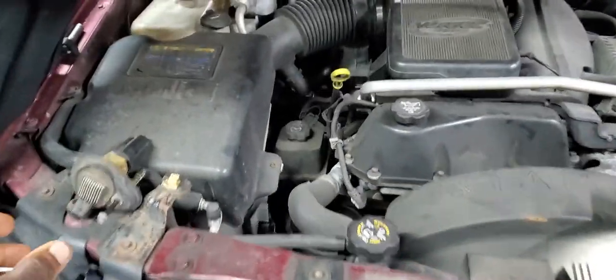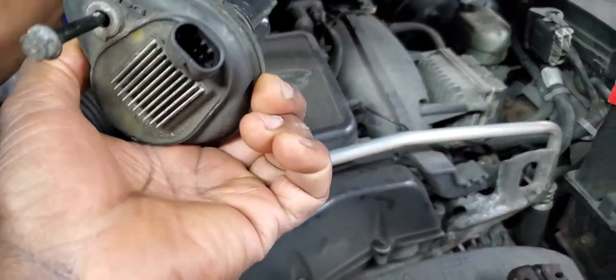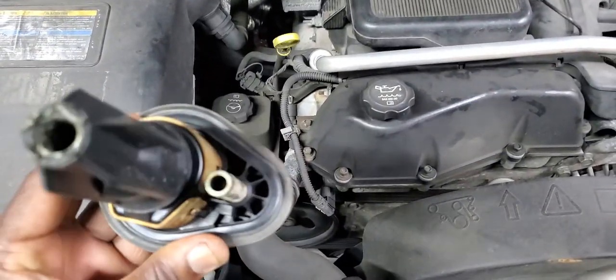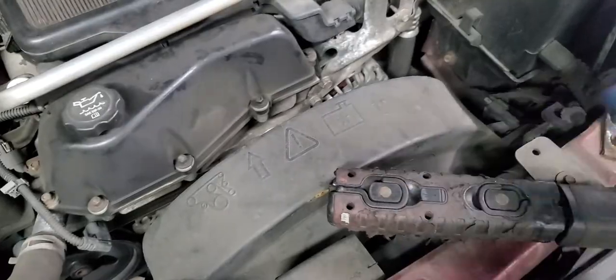What we get is this piece here. This is a coil, driven by the engine computer. Look here, look how it is. It's messed up, like there's water inside too, right? Wow. So this piece is no good. We replace it. Okay, this is a box for it.